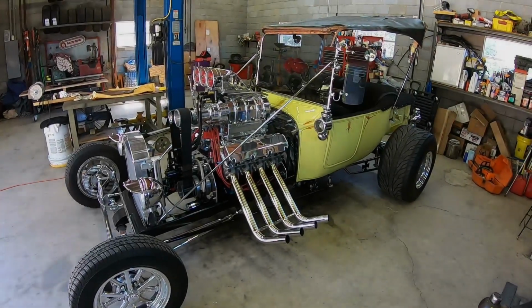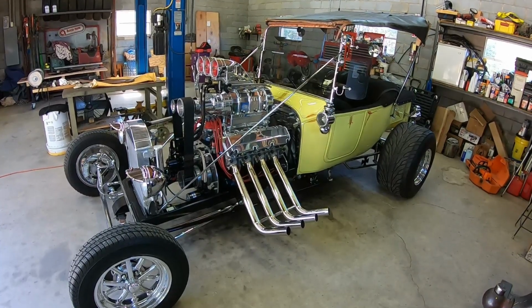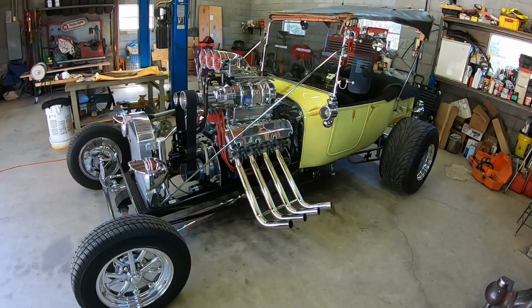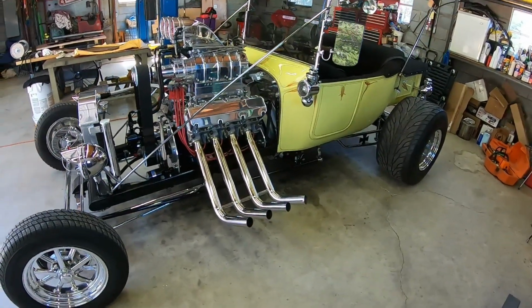Well, another day, another project. And today's project, a lot of people have been waiting for. I'm going to put some fuel in it, and we'll see if we can get it running. I need to get it checked for leaks.